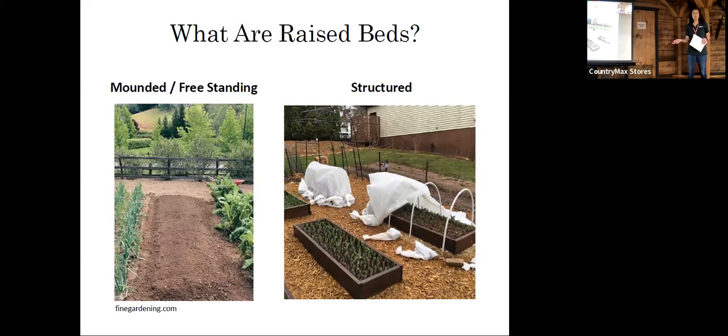Okay, so what are raised beds? They're not anything new. We've been growing in raised beds for hundreds of years, and there are two different types. There's mounded or freestanding beds, and then there are structured beds. So the mounded beds, you have to build them up. So you build up 6 to 12 inches of soil, and then you would want to top dress with 2 to 3 inches of compost or organic material. And they would be 3 to 4 feet wide.